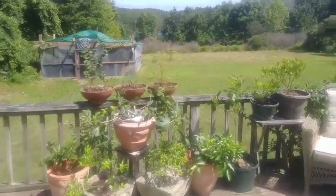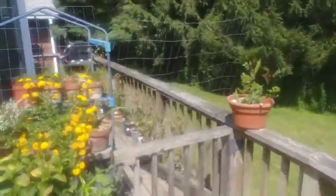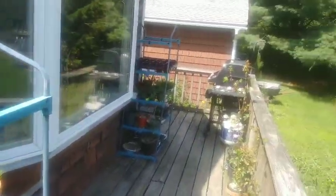All right, so that's it for up on the balcony. Next, I'll show you all the seedlings that came out of the seed room and have been growing outside vigorously for the summer.